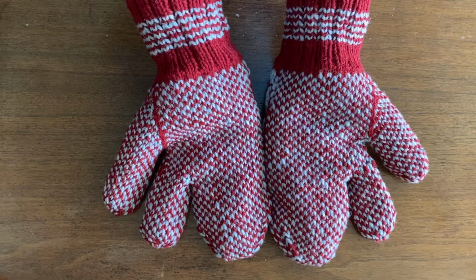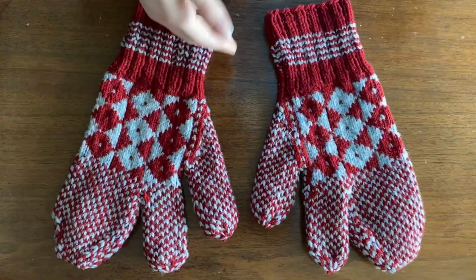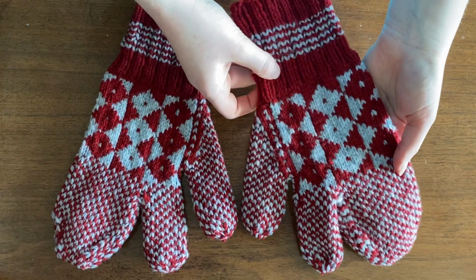I often find instructions written as the latter, and it can be very confusing if you're using different colors than the sample, so this writing style makes it more approachable, in my opinion.